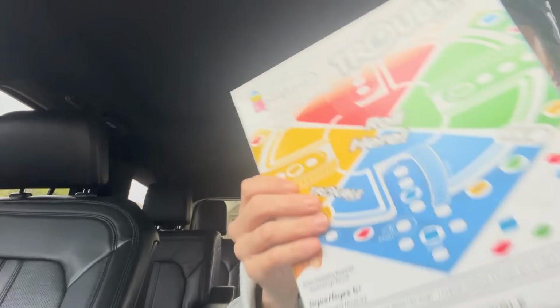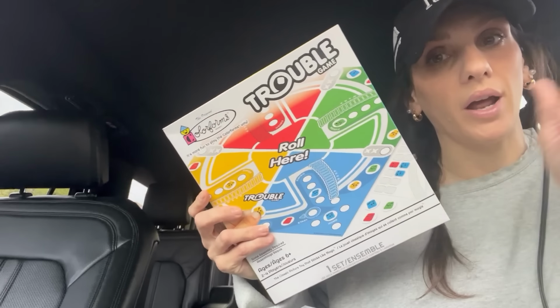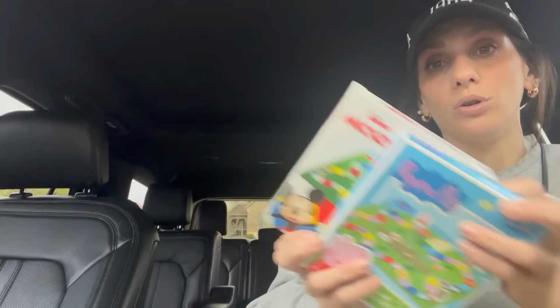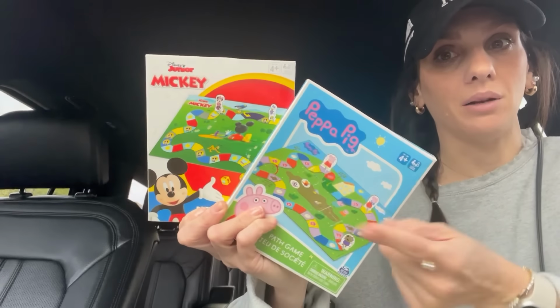Long story. I got another one of these Trouble little board games. They're just so cute, and I love them for junk journaling. Top tier for that. Then I picked up these two new items, so new item alerts. These are little mini board games, Mickey Mouse and Peppa Pig.